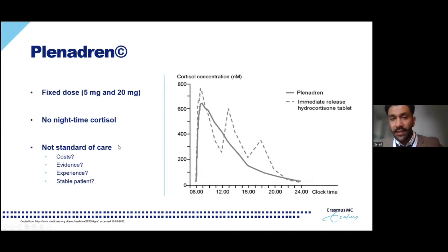And the last disadvantage of this formulation is that it is not the standard of care due to several reasons. One of the reasons is that it is not insured by the healthcare insurance in the Netherlands, even though that it produces more stable plasma concentrations.